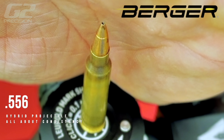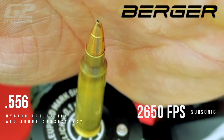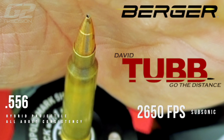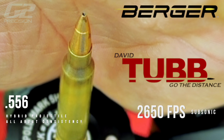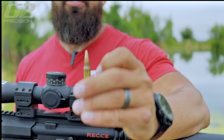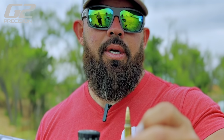So we backed it down off pressure a little bit. We're running around 2,650 feet a second. And we've got this Tubb annular nose ring on here, and this is the secret to letting us really stretch the legs well into deep subsonic distances. We'll be shooting roughly 1,500 yards past where we go transonic.